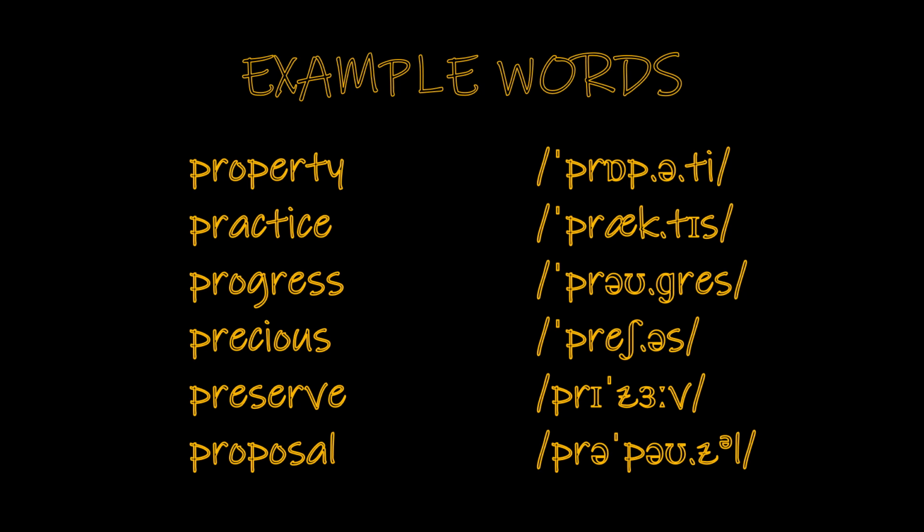Property. Property. Practice. Practice. Progress. Progress. Precious. Precious. Preserve. Preserve. Proposal. Proposal.